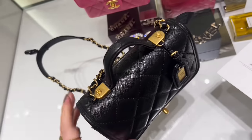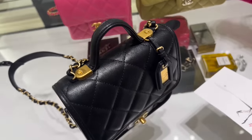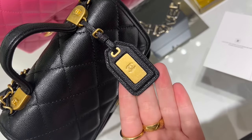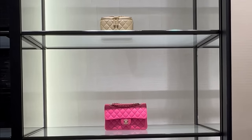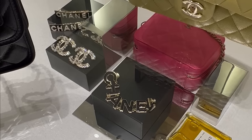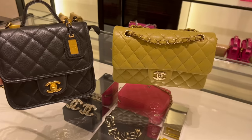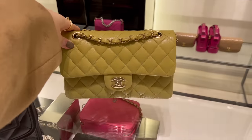Let me show you the hardware up close with all the details, with the little CCs. And this is the tag. Just spotted the small classic flap in this bright pink as well. Okay, so I think these two are my top favorites. Let me know what you guys think.